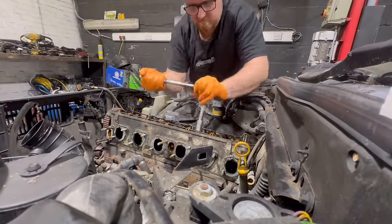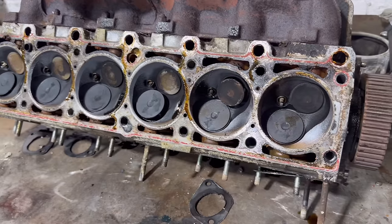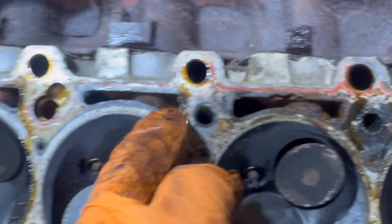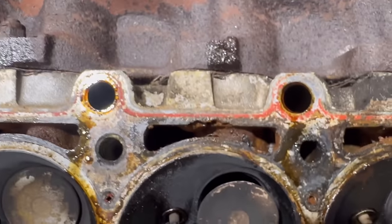Unsure of the reasoning why, we decided to rip the head off and inspect it and see if it was actually worth saving. And when you thought it couldn't get worse, it turns out the water jackets had rotted away. This would have been an expensive repair. This was putting coolant straight into the cooling system, but we could also see it coming down the side of the block. We didn't know what to do at this point.